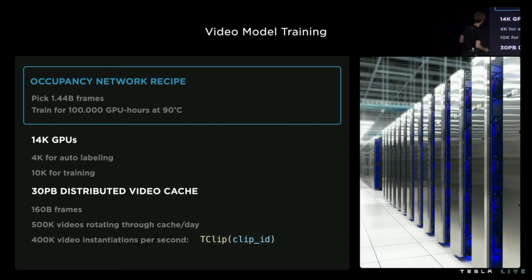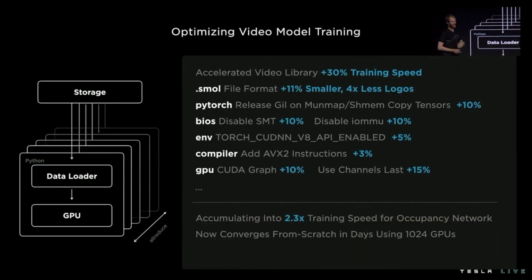So this is why we've built in-house 3 supercomputers comprising of 14,000 GPUs, where we use 10,000 GPUs for training and around 4,000 GPUs for auto-labeling. So I could go on and on. I just touched on 2 projects that we have internally. But this is actually part of a huge continuous effort to optimize the compute that we have in-house.